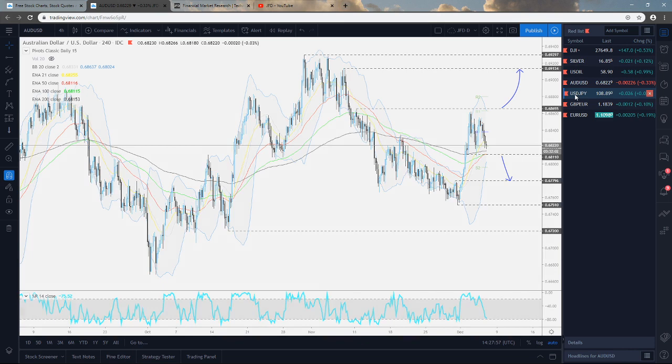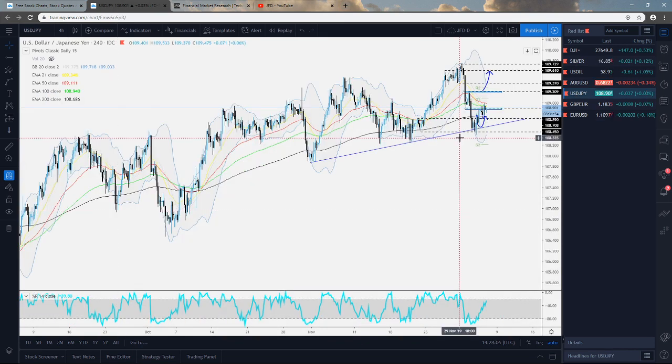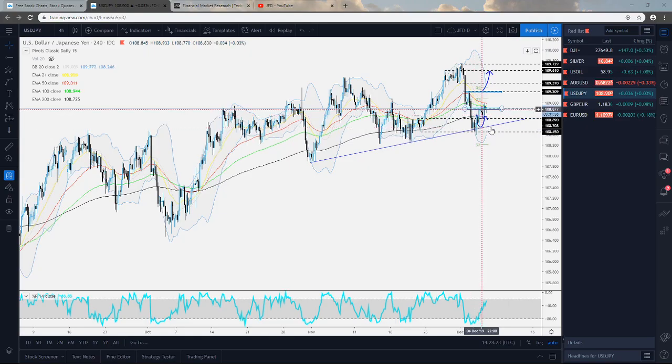USDJPY, I've looked at this one recently and this week, and basically I was telling you to keep an eye on this upside line, because if this upside line holds, then we could see a nice push back to the upside. So you can see that the pair has rebounded nicely here to the upside. The big question here is, can this move back down?